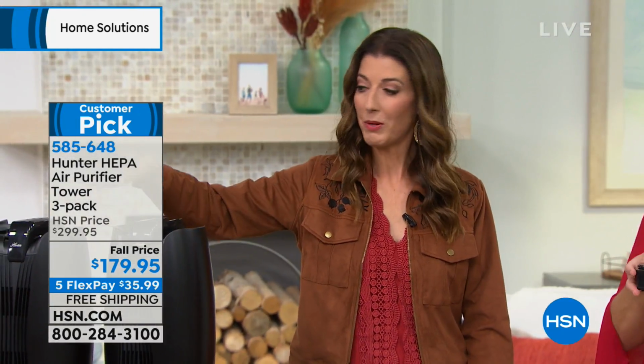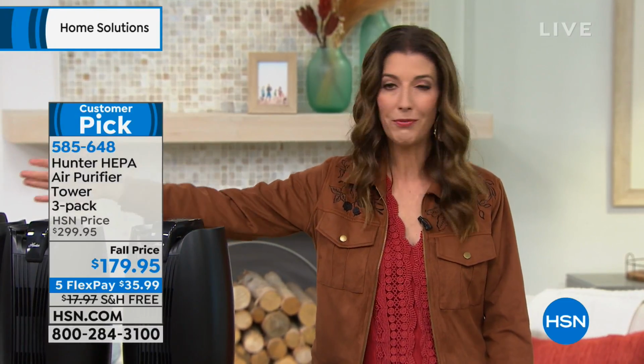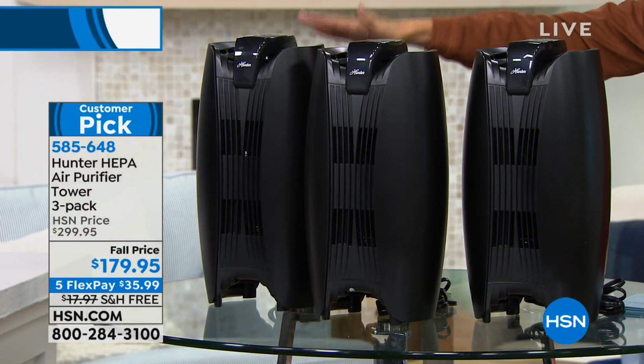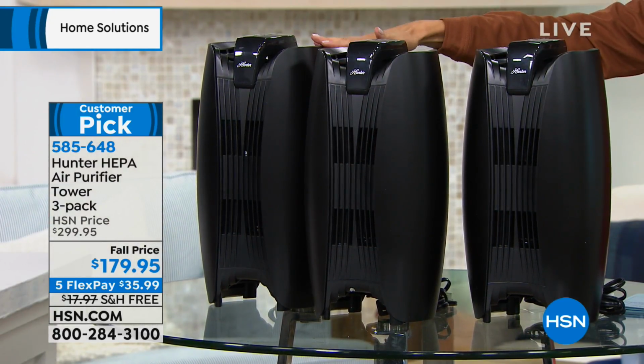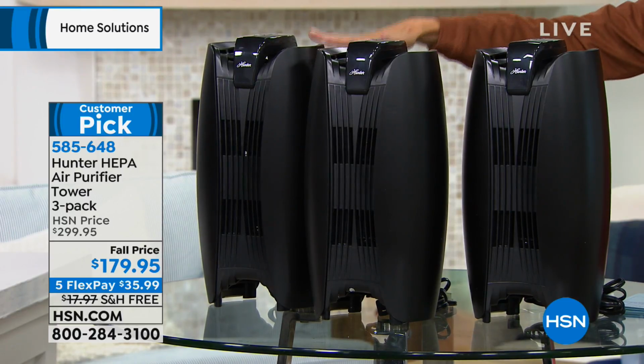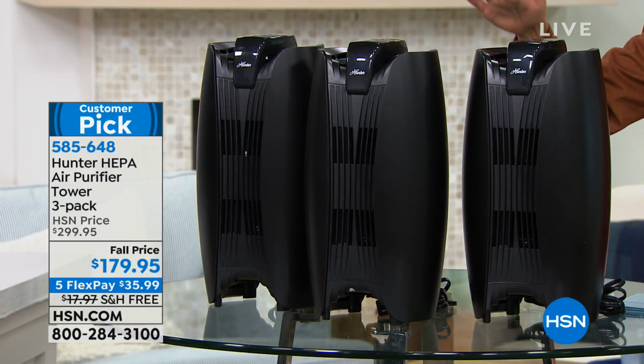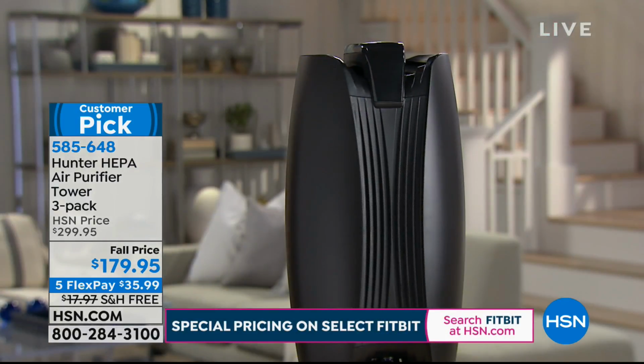We're giving you 3. So whether it's a kitchen, a home office, a living area, maybe it's one for each of the children's bedrooms. Maybe you have a baby sleeping, you've got toddlers, you've got teenagers. By the way, they run very quietly, and with all 3, you really get a chance to give a total home solution today for $120 off our regular price.